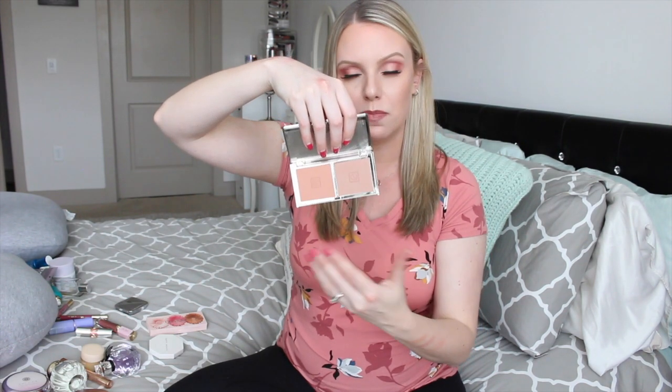They have these blush duos. I think they're called the Blooming Bouquets or something like that. This one is in the Adore blush duo. It's beautiful packaging. It's hard to see, but it's rose gold and they have like flowers on it. And this actually has 2 different colors in it. You can see there's 2 kind of peachy muted colors.